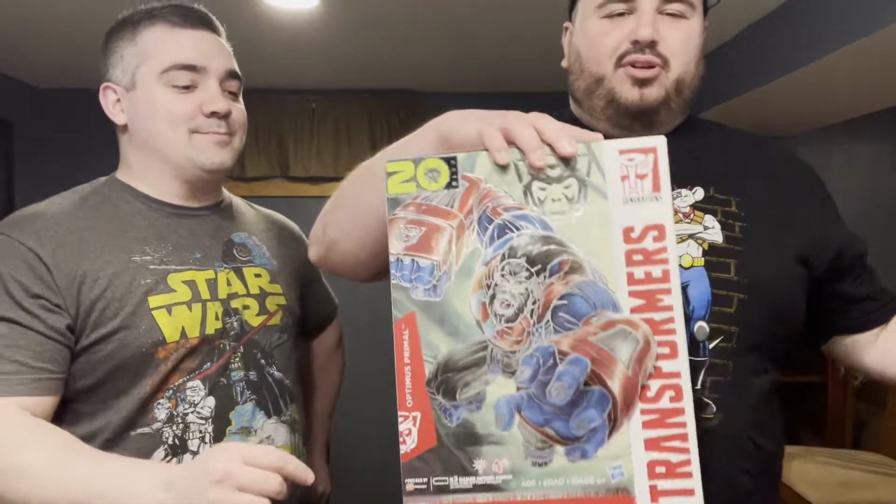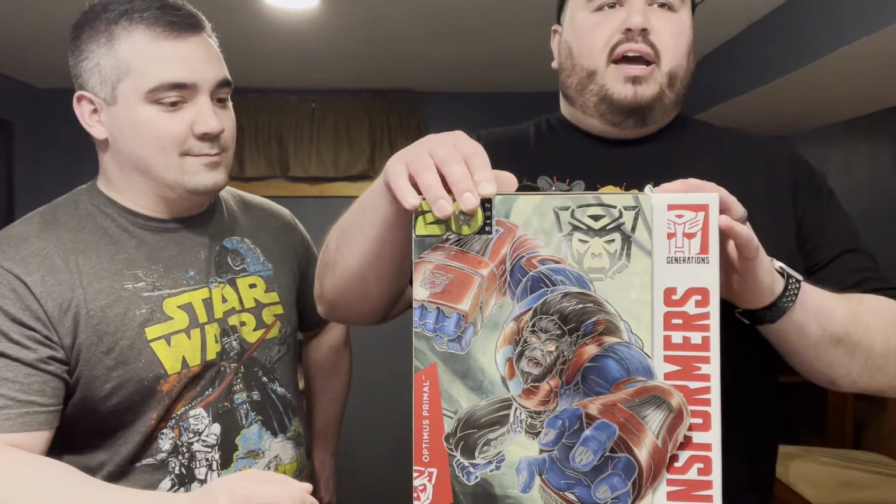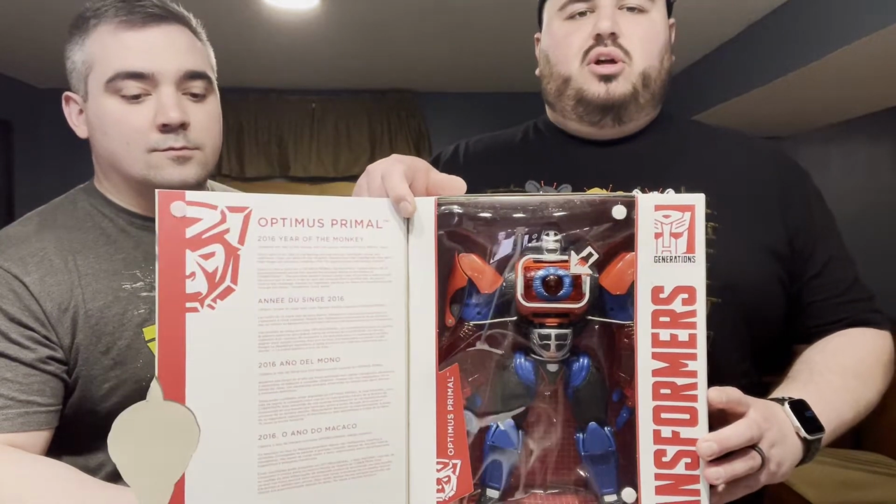What we have here is a 20th anniversary edition of Optimus Primal. This is the Beast Machines. After Beast Wars, there was a sequel series called Beast Machines, where Optimus Primal was back in gorilla form. This is really just a repaint of that, but it was so cool. It's something I've been wanting for the collection for the longest time.